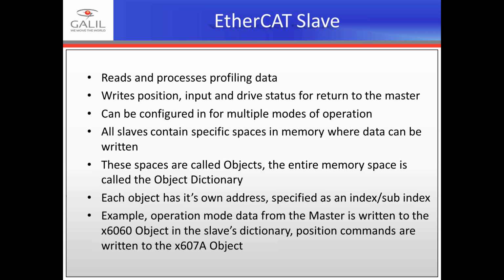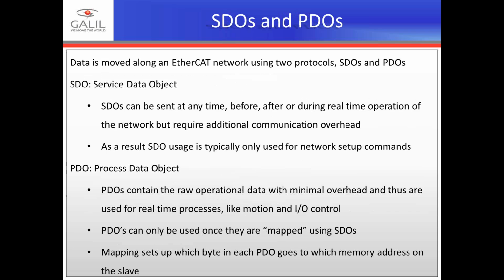How is this data sent? Data is sent based on the CANopen SDO and PDO packet structure. Data is moved along an EtherCAT network using two protocols, SDOs and PDOs. An SDO is known as a service data object. SDOs can be sent at any time, whether the network is operating, running a servo system, or before or after real-time operation. However, they do require additional communication overhead in that they contain specific addresses as well as checksums, as well as acknowledgments back to the master. As a result, SDO usage is typically only used for network setup.